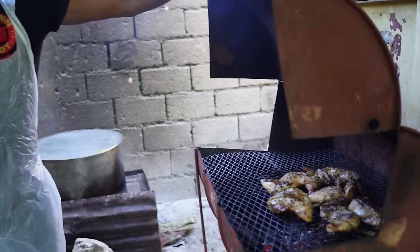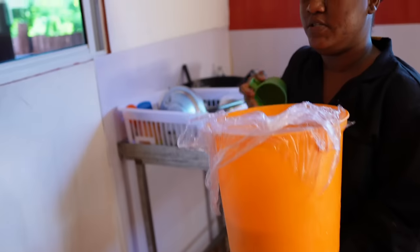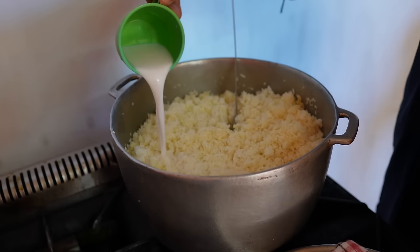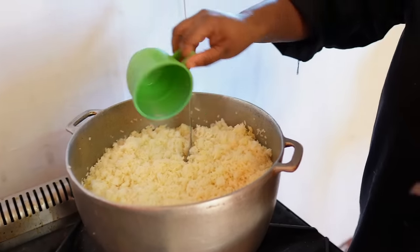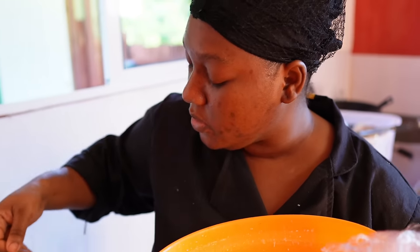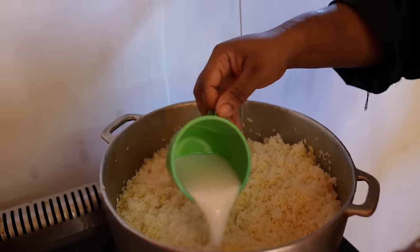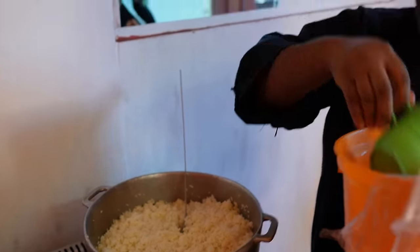Catching the colour. Nice. Alright, so it can be well tasty. I use coconut juice, natural coconut juice. Oh yes. And this is supposed to mainly go with the curry goat. The curry goat and the stew peas. Coconut juice. And then you lock it down to steam. Coconut juice in your white rice. Oh, you can't get no better than that.